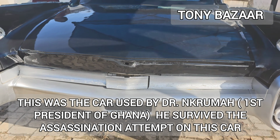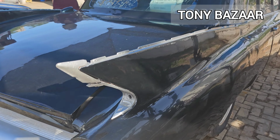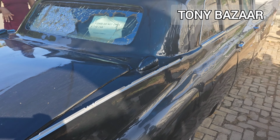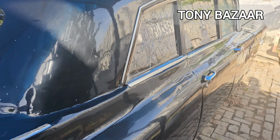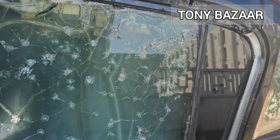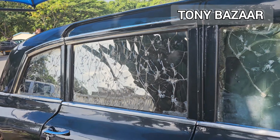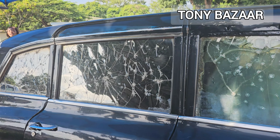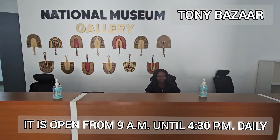This has been kept in good condition, and I'm glad I'm getting the chance to show this to you. So I think the first thing you should do when you go to Ghana is try and go see this place, because it tells you about the history of Ghana, and then you can venture into the city and see what is out there. So add the Ghana National Museum to your itinerary. Now let's go inside and see what is there.